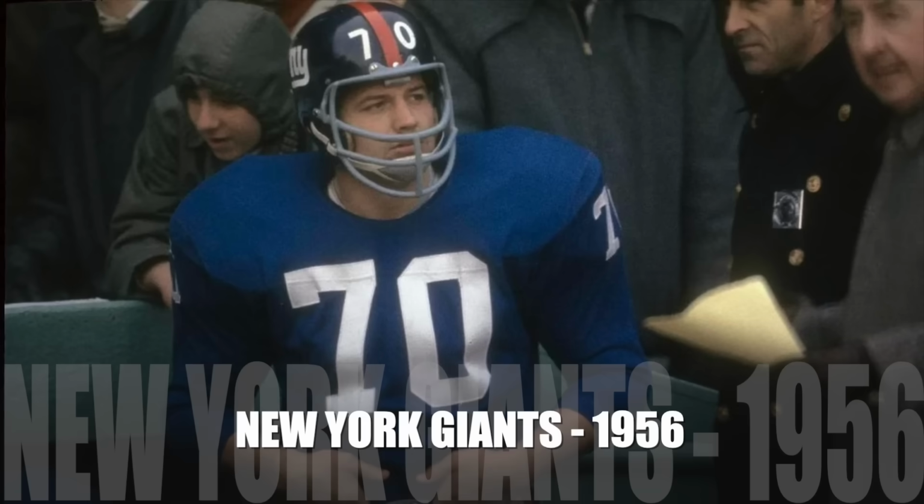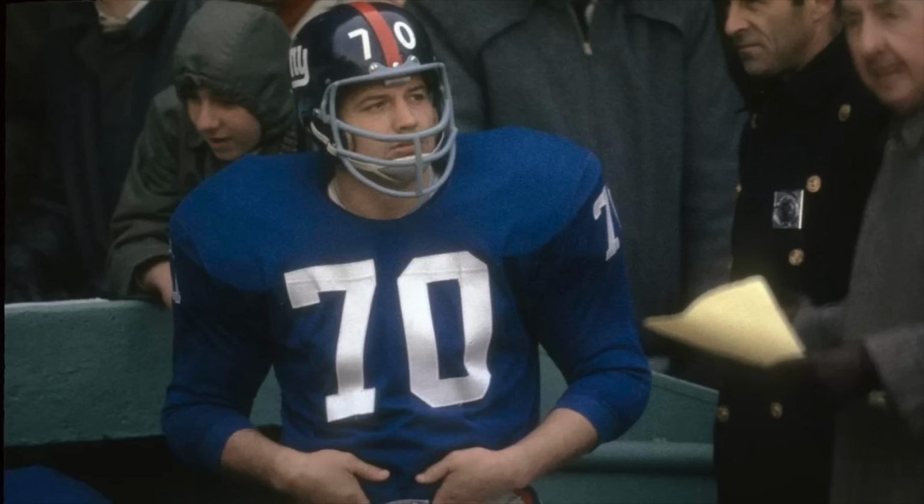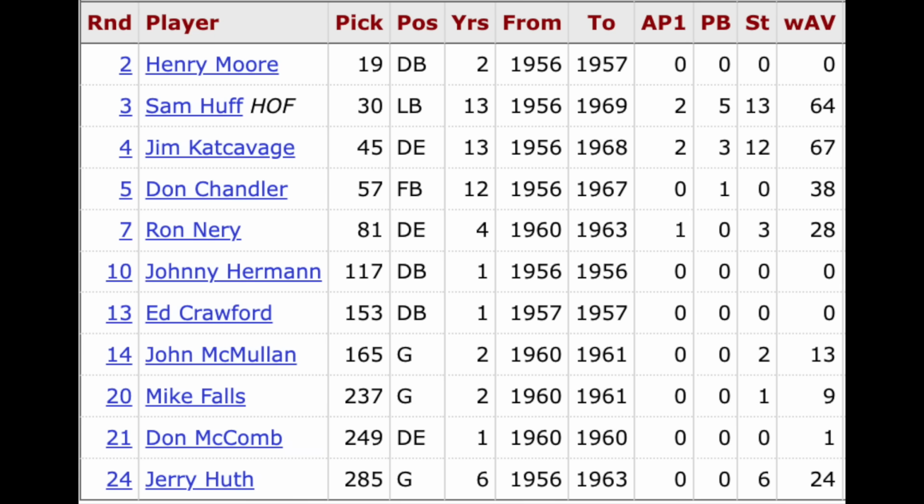New York Giants, 1956. In 1956, the Giants drafted Hall of Fame linebacker Sam Huff. They also drafted Jim Katcavage, who was a 3-time Pro Bowler and a 2-time first-team All-Pro. Don Chandler, a fullback, was a Pro Bowler, and Ron Nery was an All-Pro player as well at defensive end, although he didn't play for that long.